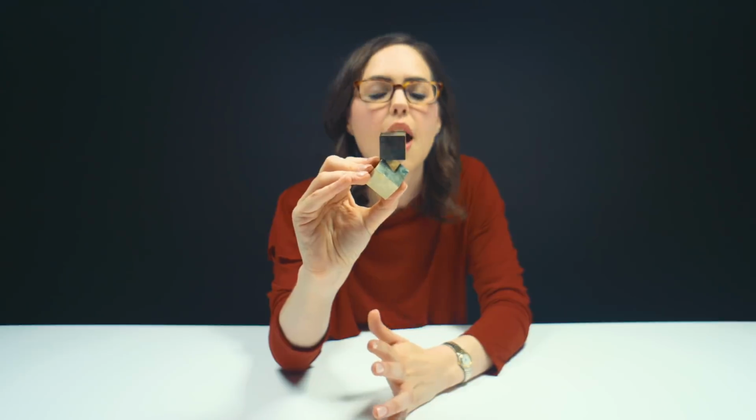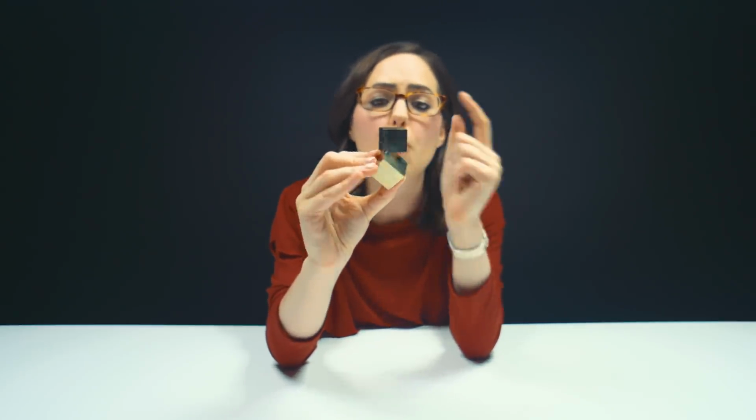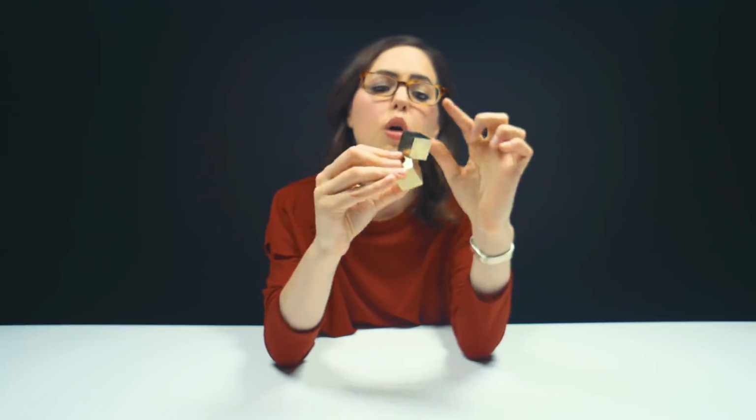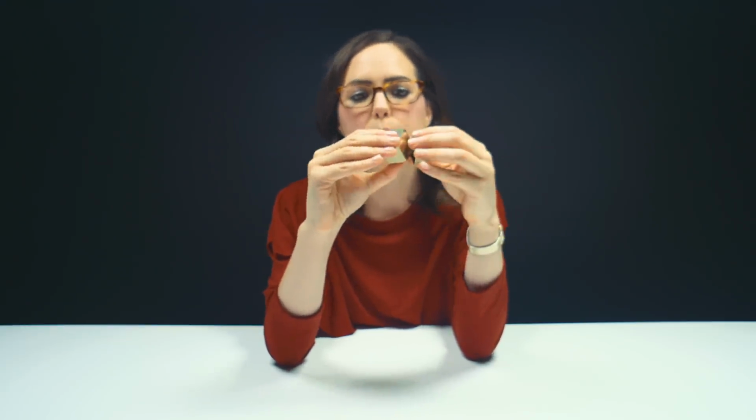Okay, first of all, pause. Before we jump into anything else, Mother Nature did that. Every single time I see the cubic crystal system, I am blown away because it's so perfect. They're perfect 90-degree angles. It's perfectly sharp. It's perfectly parallel. It just blows my mind that this came out of the ground. We didn't do anything. We didn't carve it. We didn't touch it. Nothing.